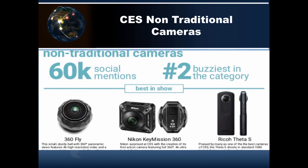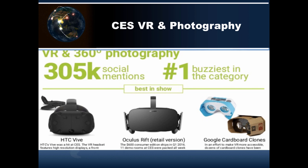Then there are non-traditional cameras, with 360 panoramic view features at very high resolution, a Nikon KeyMission 360 doing some of the same stuff. Very, very interesting stuff here in the Ricoh Theta S, a very small camera that shoots very high quality video and all that sort of stuff. So 360 seems to be the new breakthrough approach, with both Nikon and others playing in this field.